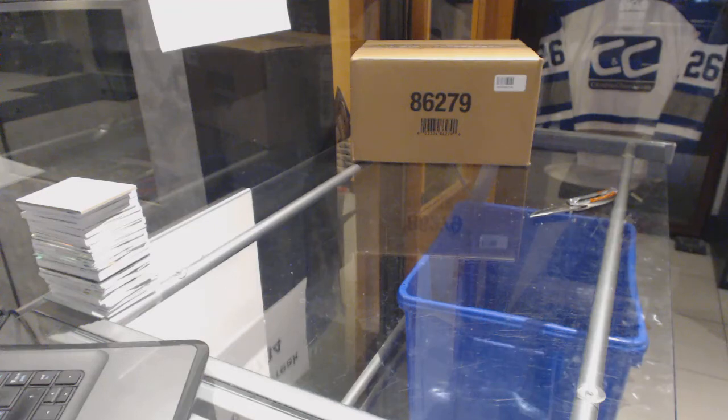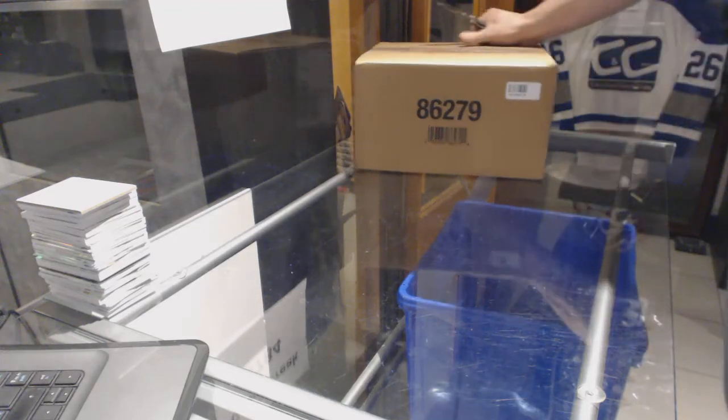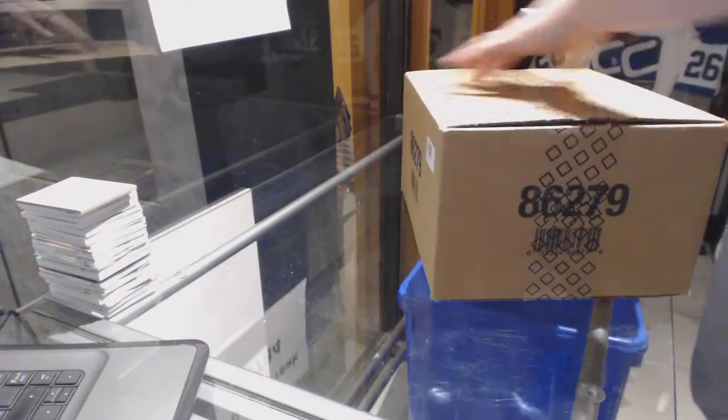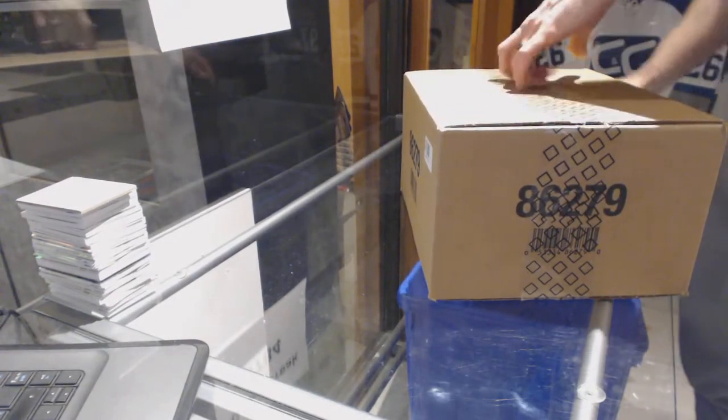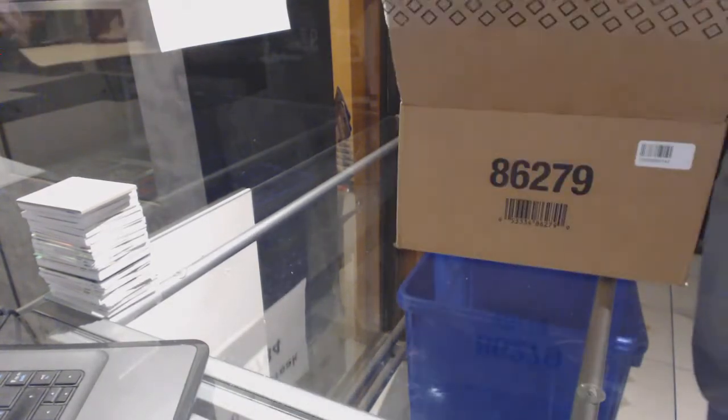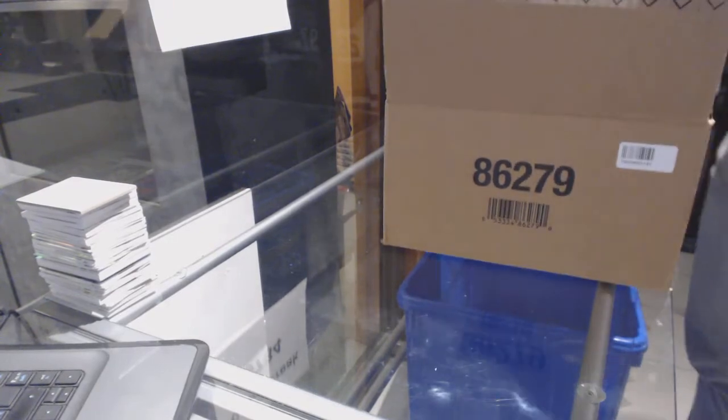Here we go, CNC group break number 6784, 2016-17 Upper Deck Trilogy, 20 bucks, master case break, the team select. So good luck, everybody.